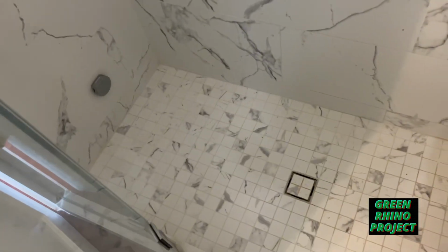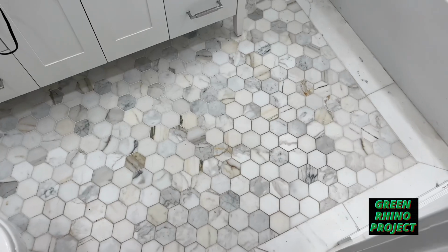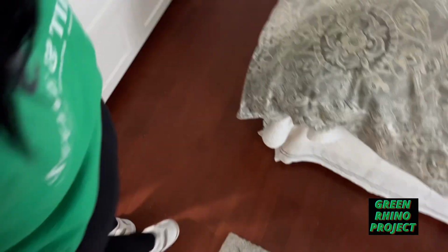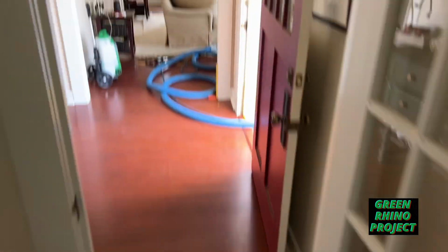So do the floors in your shower. And this floor here, this is the second time we've used this, a couple years ago. We're just gonna knock those out real easy, and then we're gonna do the rugs last after we move the furniture off.